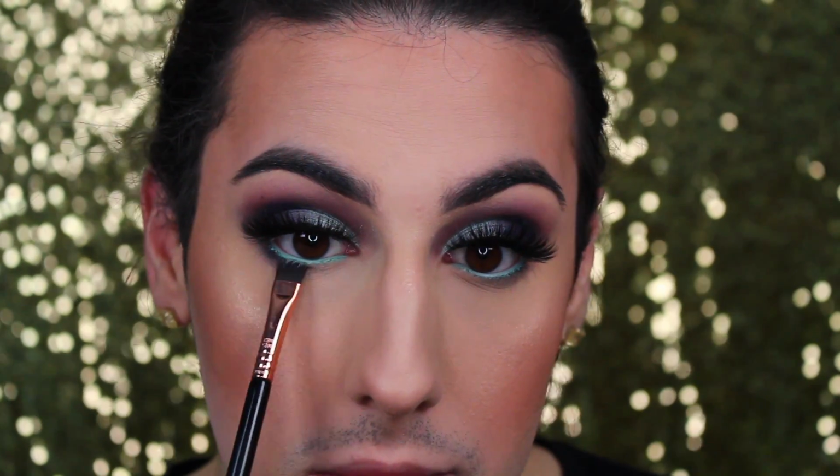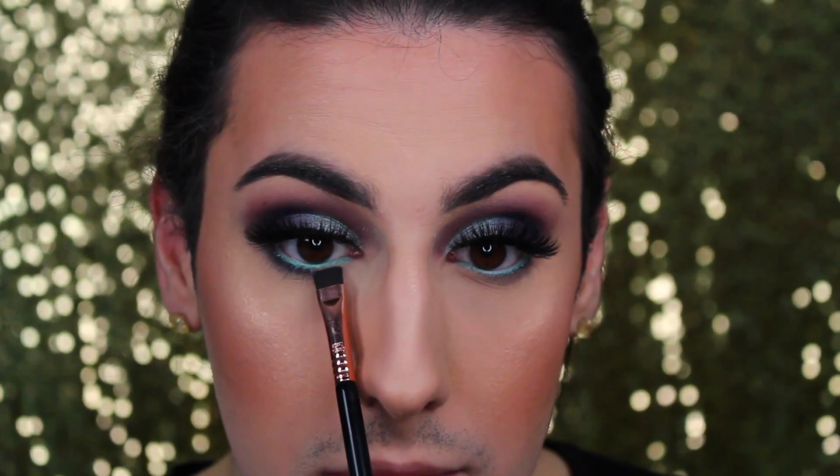And then we're going to be taking an E15 from Sigma and that Motown shade, and we're going to be applying this right towards the lash line, and then we're going to be blending it out. I love smoking out my lower lash line. I think that it really opens your eye and completes the whole entire look. It's not something that you guys have to do, but it's just something that I prefer to do on myself.